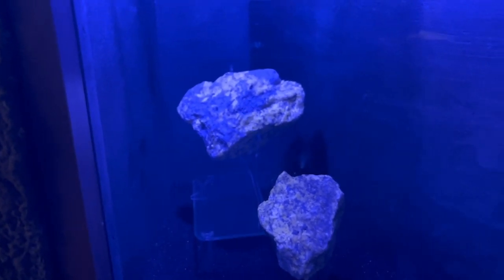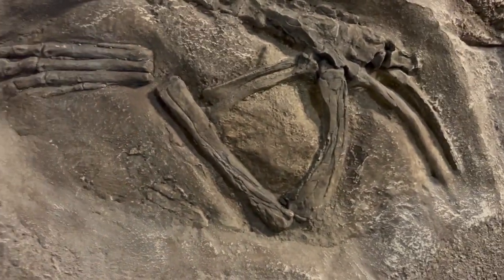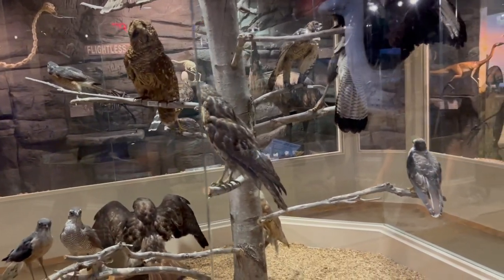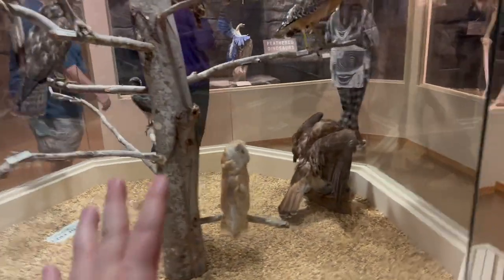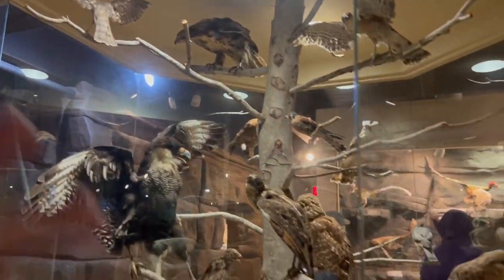Yeah. And I'm not kidding when I say look everywhere, because there's just random fossils, recreated, embedded into the walls at random intervals. This is very cool because now we're getting into more of a comparison of then and now. So these are all birds that exist today. Of course, I'm at the back of it, so you can't see any of them. But all of these raptors are alive and here now.